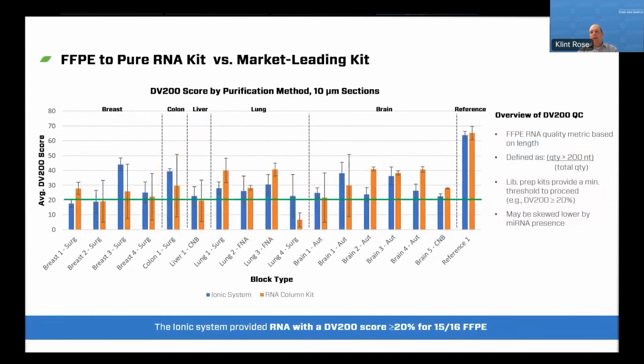Also really important is the quality. And for quality with mRNA, we like to use the DV200 metric. I will point out DV200, as you probably know, is measuring how much material you have that is greater than 200 nucleotides versus the total amount of RNA that you have. And so because we're carrying forward some microRNA, that will tend to bias our numbers down just a little bit. Despite that, what we find is we're generally on par with the DV200 scores that you were able to get from a standard column kit. And you can see that across all the samples that I just showed you.